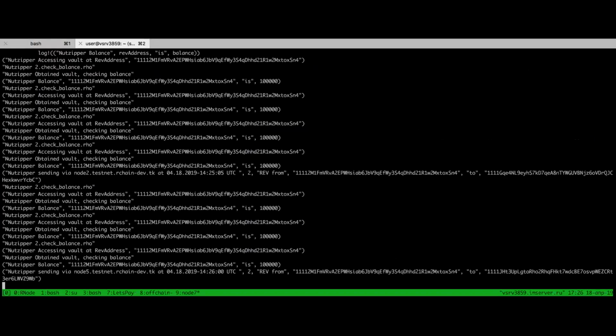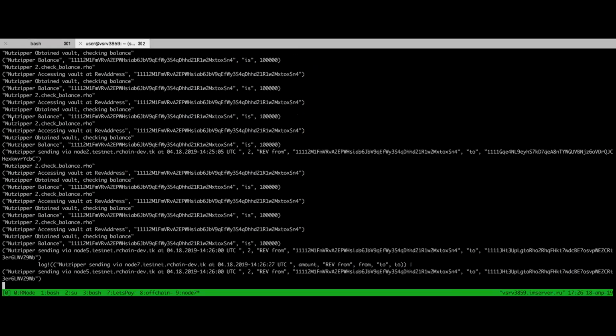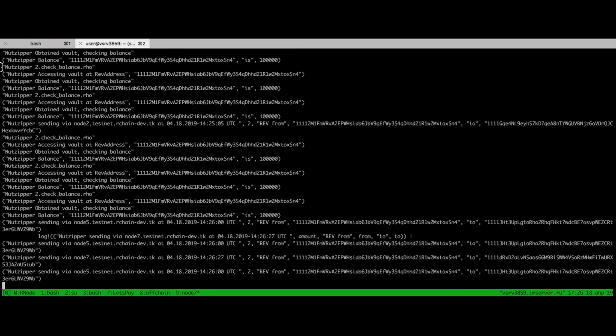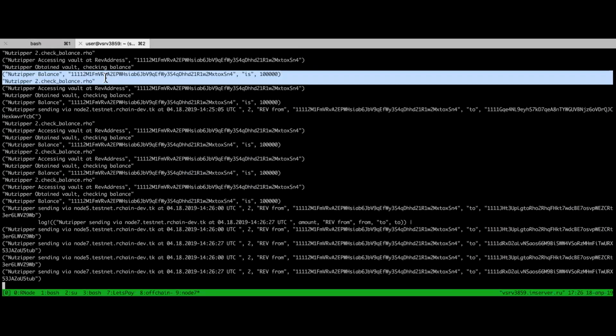Or, actually, let me be more specific. I see your deployments coming from the validators via my node. And actually, this is the logs from Node 7, and it has already received some previous deploys from Node 0, 1, and so on.